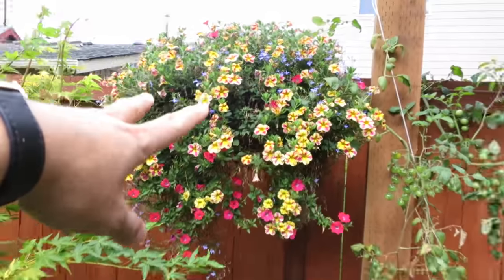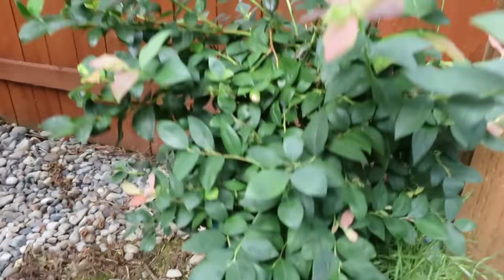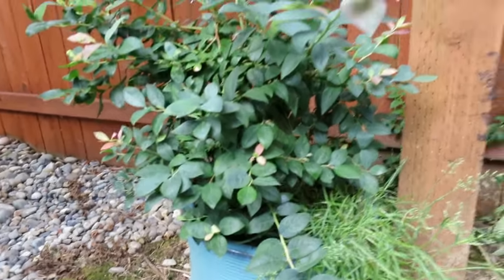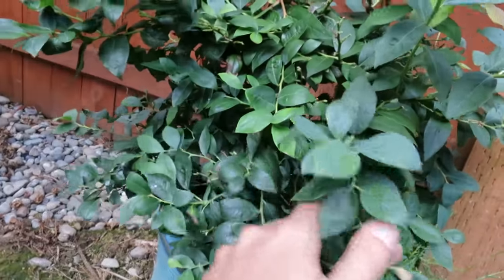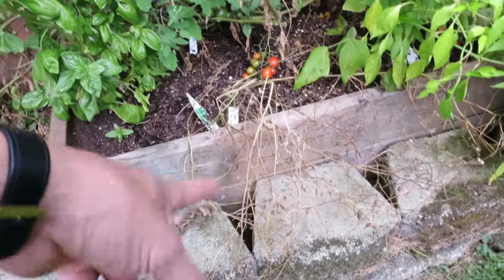I love these trees. Got plenty of flowers. Blueberry plant didn't do so well this year because I didn't leave it in the sun, but, you know what? Animals probably ate it. There was an animal in my backyard. You gotta be careful for animals. Anyways, another basil plant. There was cilantro here, but it kind of died.